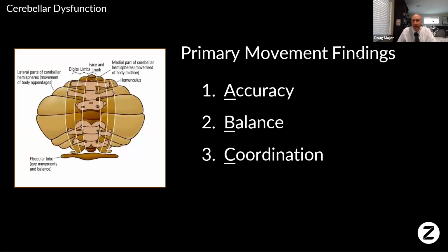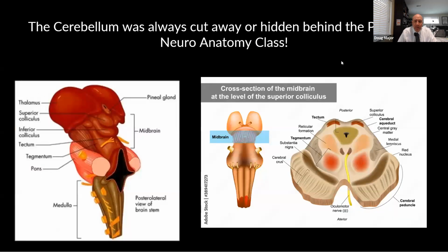If you're like me, I really was given minimal training on the cerebellum. Obviously, we have the ABCs, the accuracy, balance, and coordination that the cerebellum provides, and this unique homunculus that is in the cerebellum. But as I learned and relearned the cranial nerves, there were all those big peduncles that were chopped off the backside of the brainstem. And that backside was really where so much of the eye movements happen.